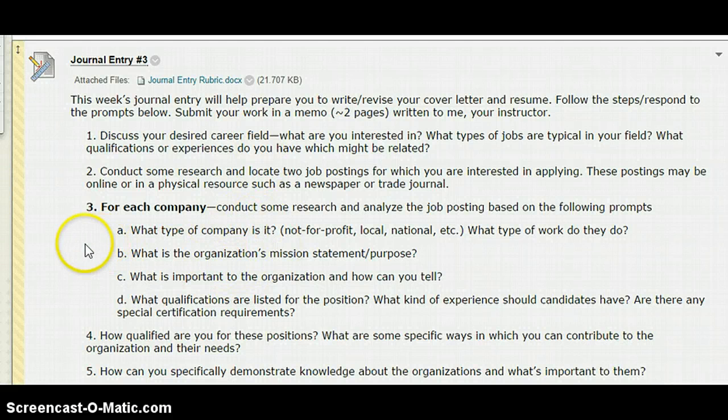So what type of company is it? Well, so this is Iowa State University. This is a large employer, centrally located. It's not for profit. This is a state school. What type of work do they do? So I'm just going to kind of walk through that. What is the organization's mission and purpose?